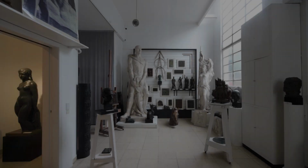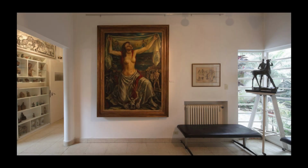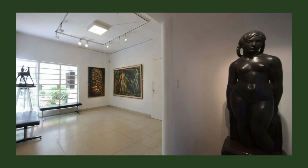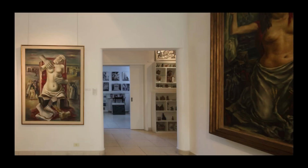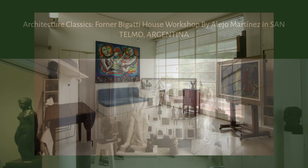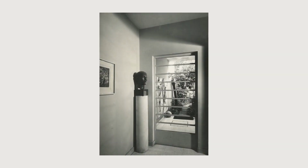Currently, the house workshop serves as the headquarters of the Forner Bigatti Foundation. This non-profit institution aims to promote, stimulate, collaborate, and intervene in all kinds of initiatives of an educational, intellectual, artistic, scientific, and philanthropic nature and encourage studies aimed at providing a better understanding of the work of Raquel Forner and Alfredo Bigatti, as well as national visual arts.